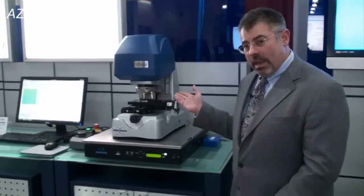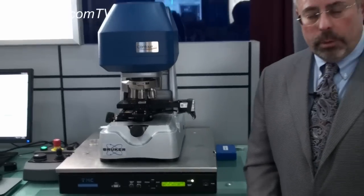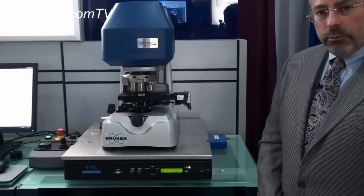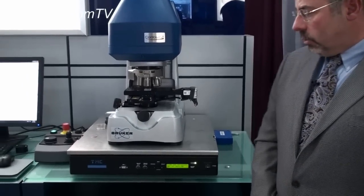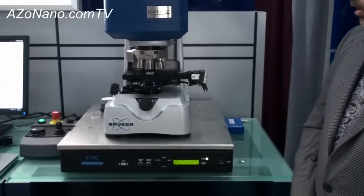So today we're going to be talking about the Contour GT family of products, and in particular the Contour GT K1, which is recently introduced. We introduced this product in February. This is one of our entry-level surface optical profilers, and it's a foundation for a lot of different applications.